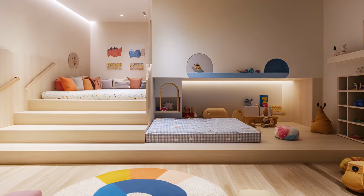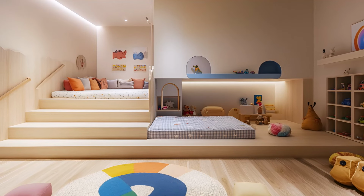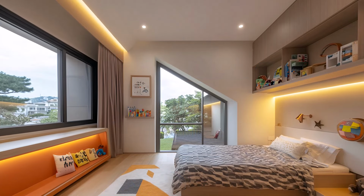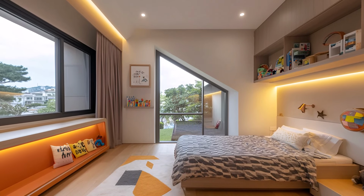From the large window, the children can enjoy breathtaking views of the surrounding landscape. The rolling hills and lush greenery provide a sense of adventure and wonder.